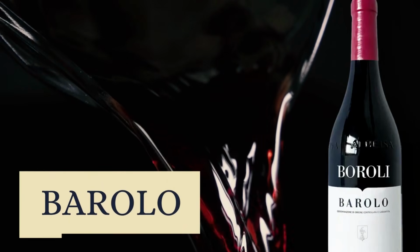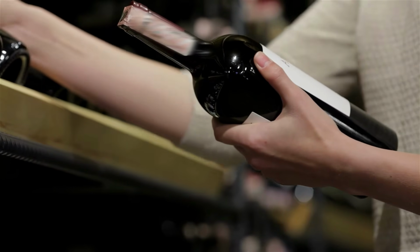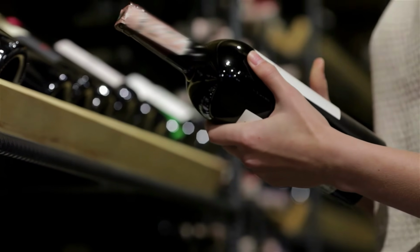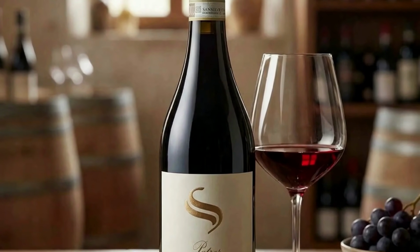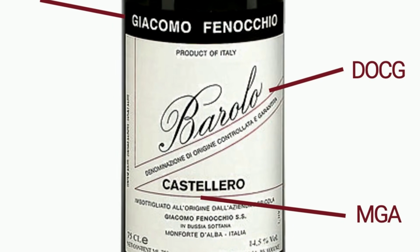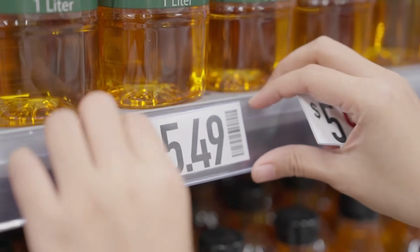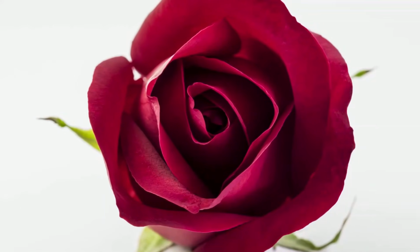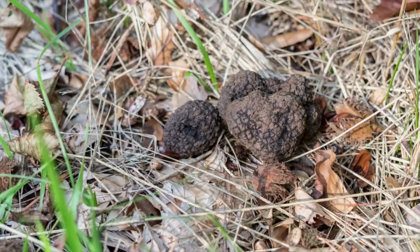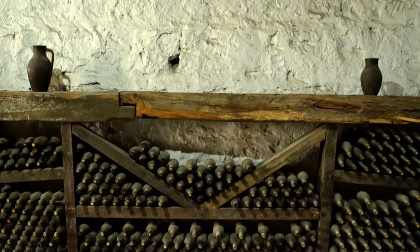Barolo is called the king of wines, but when you are standing in front of a shelf trying to choose your first bottle, it can feel more like the king of confusion. You see Barolo, Barolo Riserva, Canubi, Brunate, Busia, La Morra, and Serralunga d'Alba. One bottle costs $40. Another costs $150. A tasting note says the wine smells like roses, cherries, tar, leather, truffles, and a damp forest. Then someone tells you the bottle you just bought may need another 15 years before it is ready.